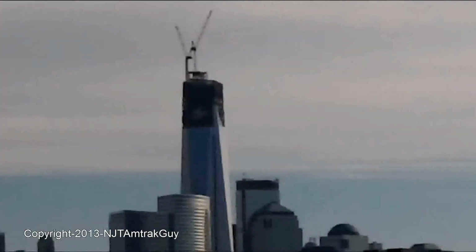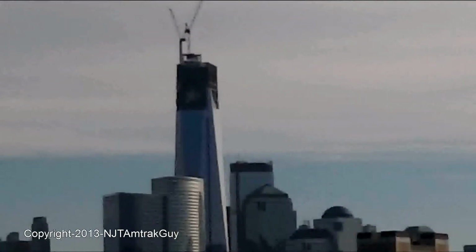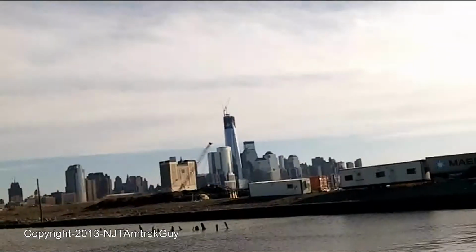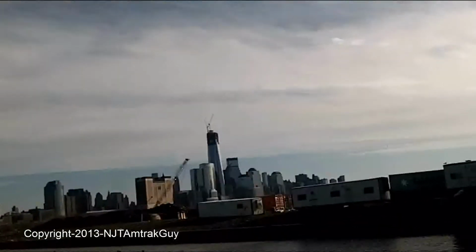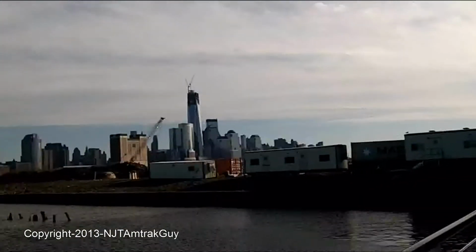So let's continue on and see what else we can see from Jersey City. Okay, I'm moving closer into Newport. Again, here's 1 World Trade Center and 4 World Trade Center.